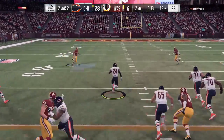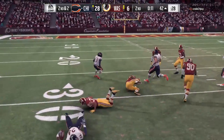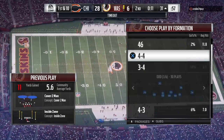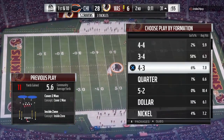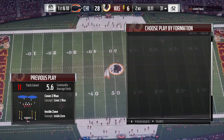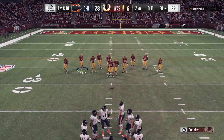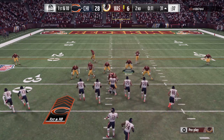They'll run it now out of the gun. And he gets it inside the 35 and just shy of the 30. And now we won't see a play on first down. We're going to get a timeout instead as they stop it with 11 seconds remaining in this first half. So the run gets them the first, and now they operate with a fresh set of downs.